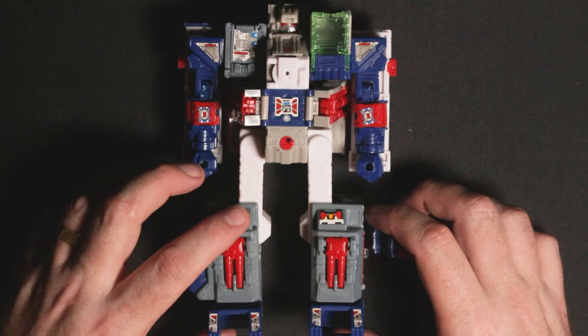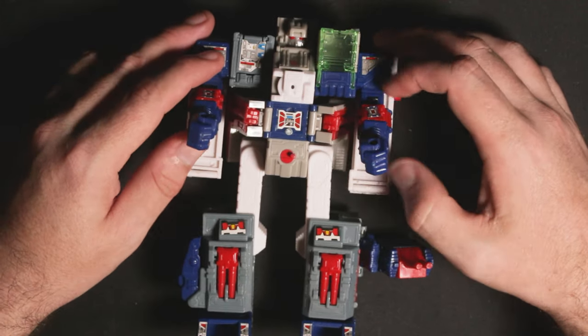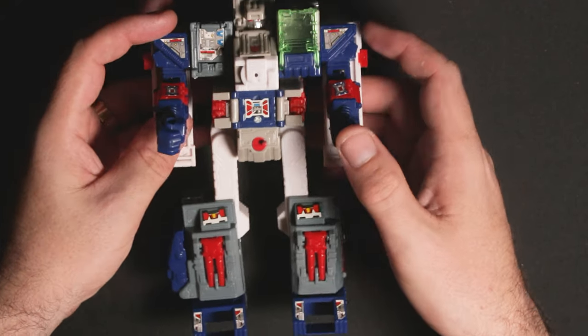Okay, so this is Huge Extremely opened up and in his bot mode. And he's actually not too much of a floppy mess, I must admit.